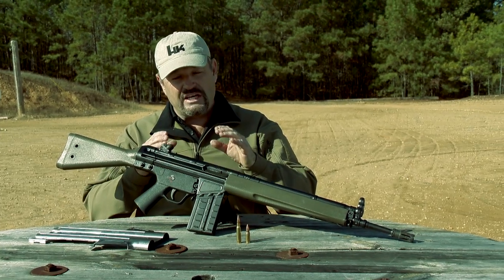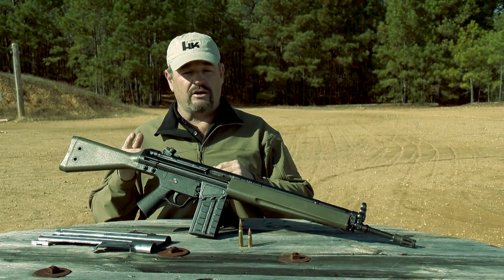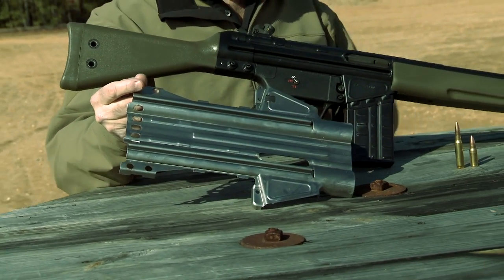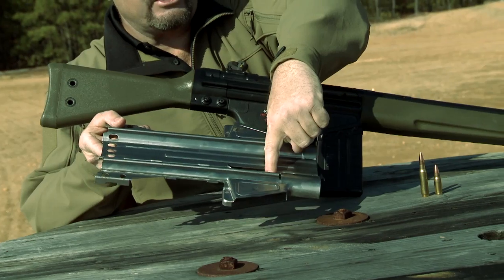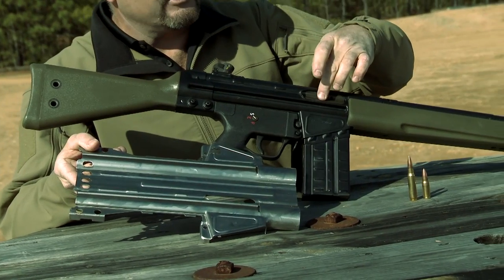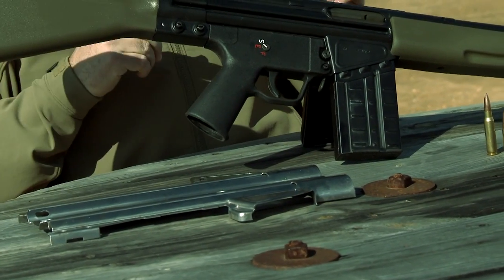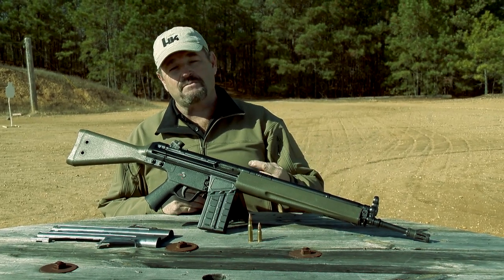Okay, now remember, the G3 carries over the stamped sheet metal concept that it got from the Sturm Giver. As a matter of fact, this is one of the stampings right here for the receiver. You see this is the ejection port window that you see on this side of the gun. It's folded, pinched, and riveted around the trunnion. Now, one of the things this brings to the table over, say, the World War II Sturm Giver is, it doesn't require an indexed barrel. You don't have to drill a gas port in the barrel. You simply screw it into the trunnion and you're ready to go.